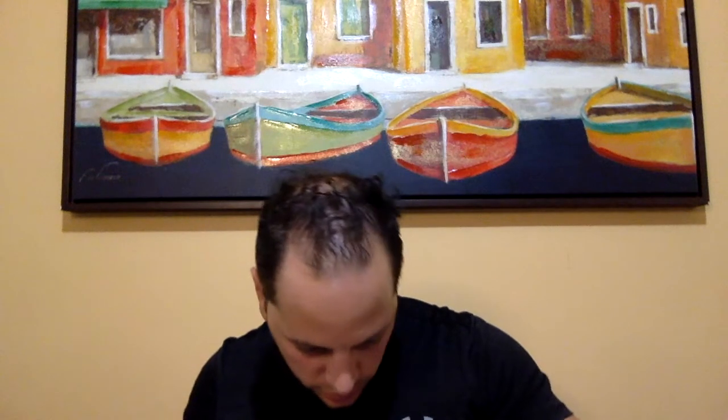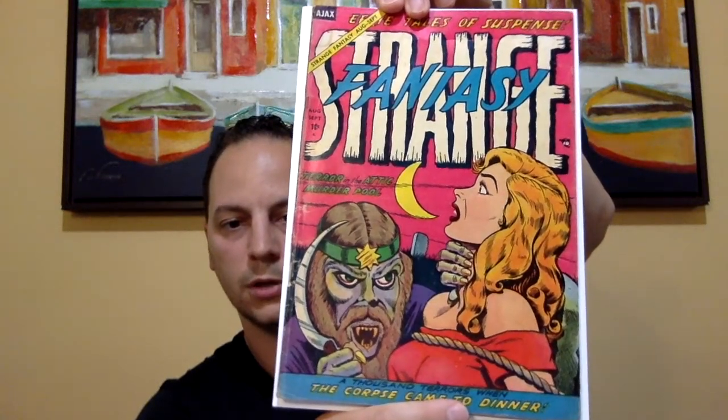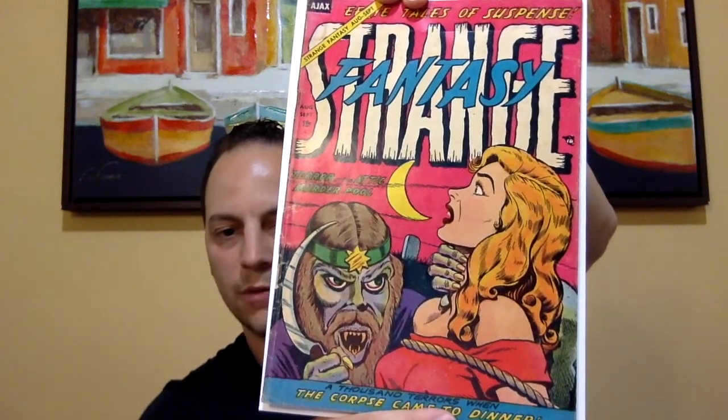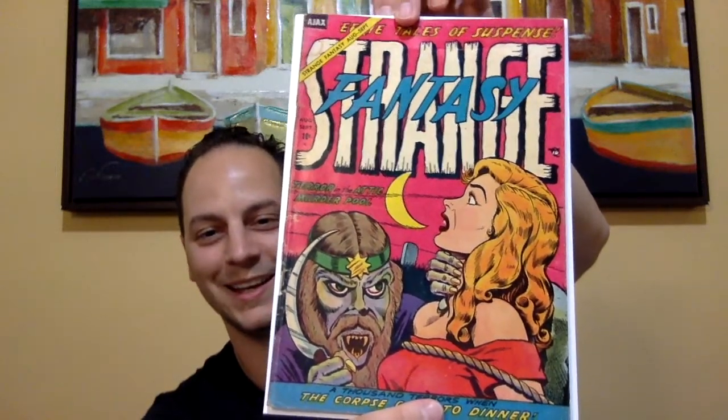This is Strange Fantasy issue number 13. So look at that. You got a nice pink cover, damsel in distress, bondage cover, and you got this, I don't know what kind of creature this is, but he's got some crazy looking weapon, and he looks like he's about to do some damage.